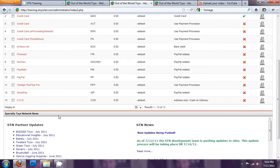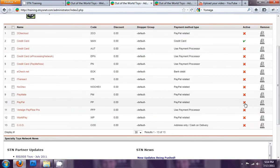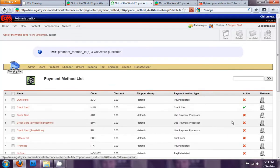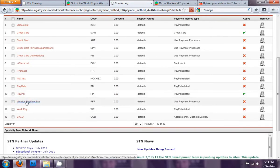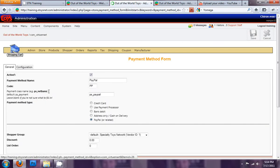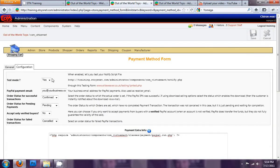For example, if I did want to activate PayPal, I would check it to activate it, making it a payment option on the back end. I would also need to go into the PayPal payment module here, go into configuration, and take it out of test mode, and I would need to put in my PayPal email address. Then I would have some other options. So for order status for successful transactions, would that be a confirmed status?